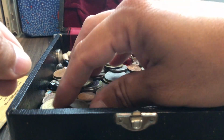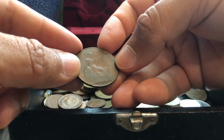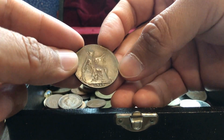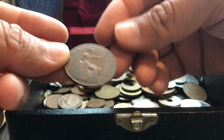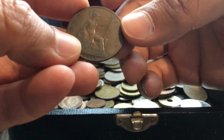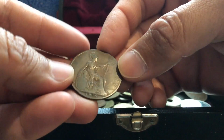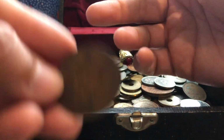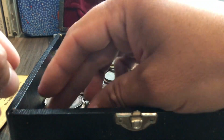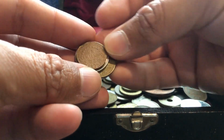Let's try to find something really different in here. We've got a lot of these. Oh, here's 1919, another penny. Look how big pennies were. What that tells you is that they were actually truly worth something. If they're making them this large, I mean, a penny in the United States obviously is completely worthless unless you have a lot of them. Then they're just a pain in the ass.